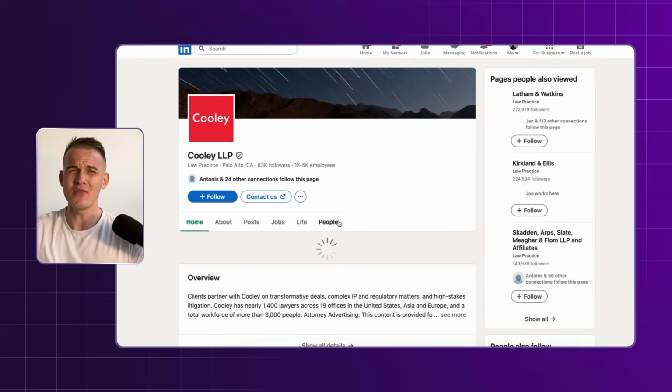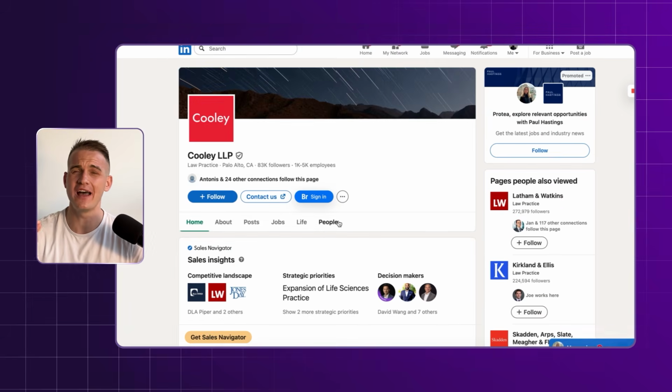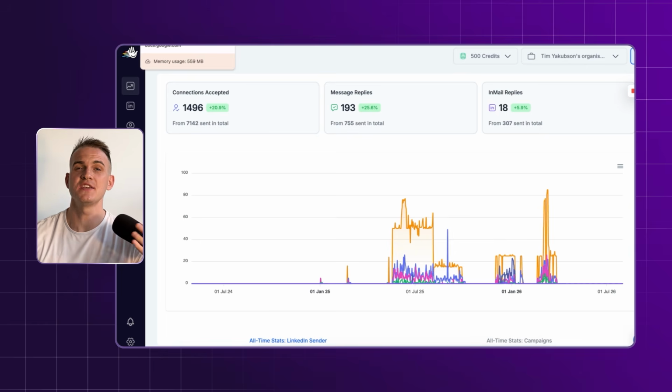Now let's start off with campaign A, and this was one of the worst campaigns that I've ever run, and I just thought it's important to share this campaign regardless of how it performed. And in this case, we were going after any of the 83,000 people that follow this specific law practice firm called Cooley LLP, and this is a very well-renowned law firm globally. And in this instance, we were reaching out to people following this company because our client used to work there, and for that reason that could serve as a good opening.